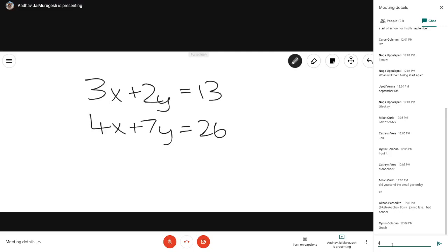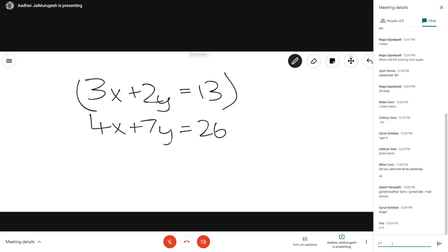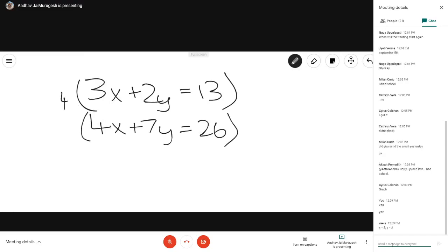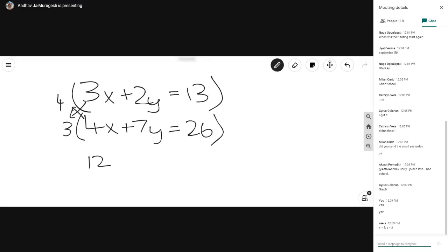So before I learned this trick, you know how I would solve this? I would basically solve it like this. I would multiply this number by this number, by four, and I would multiply this whole equation by this number. And if I do that, what I will get is 12x plus 8y plus whatever this is, and I'll also get 12x plus 21y is equal to something that's over here.